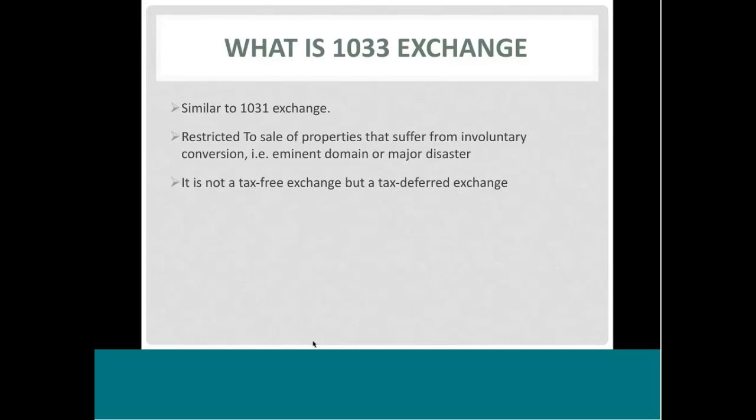realized as a result of an involuntary conversion, which means that the taxpayer did not intend for the property to be lost or be sold, but had to lose the property or sell the property under compulsion. And such compulsion might include eminent domain, that is compulsion by the government, or major disaster such as fire, earthquake, hurricane, or flood that cause a total destruction or even partial destruction of the property in question.